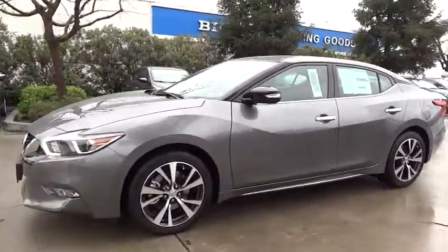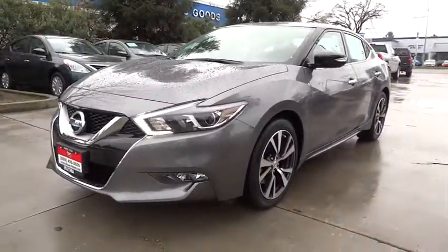headlights. If you like it online, you'll love it in your driveway. Take it for a spin today.